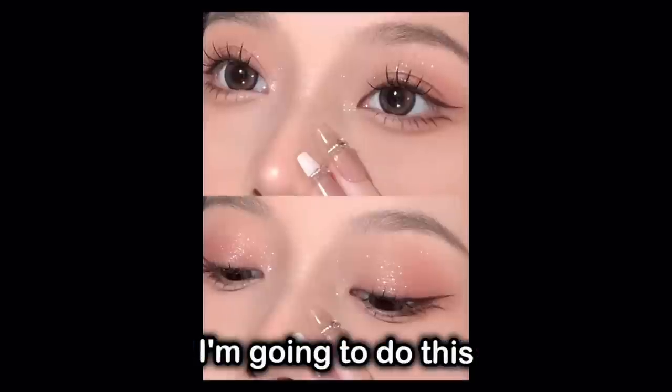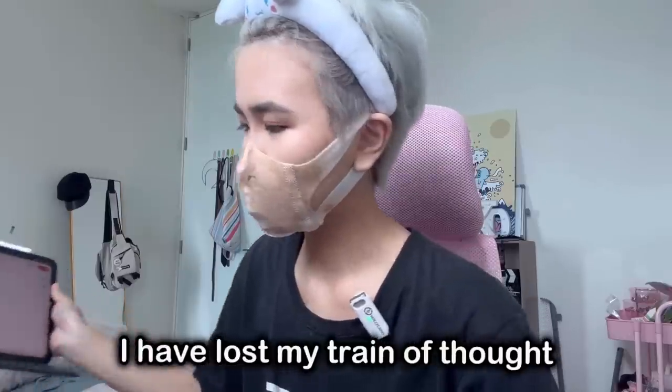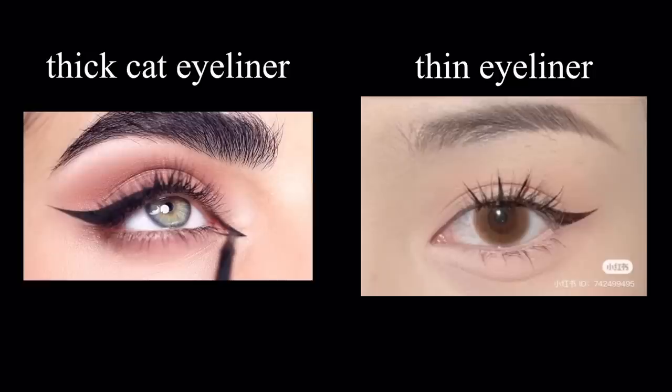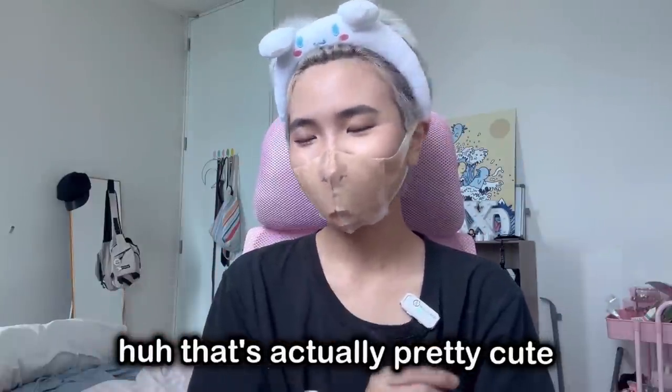I'm going to do this very standard glittery eye look. I have lost my train of thought multiple times in this video. So this is important to note, the eyeliner is typically quite thin and instead of going up like a cat, it's typically more straight. Happy Pride Month. Huh, that's actually pretty cute, right?